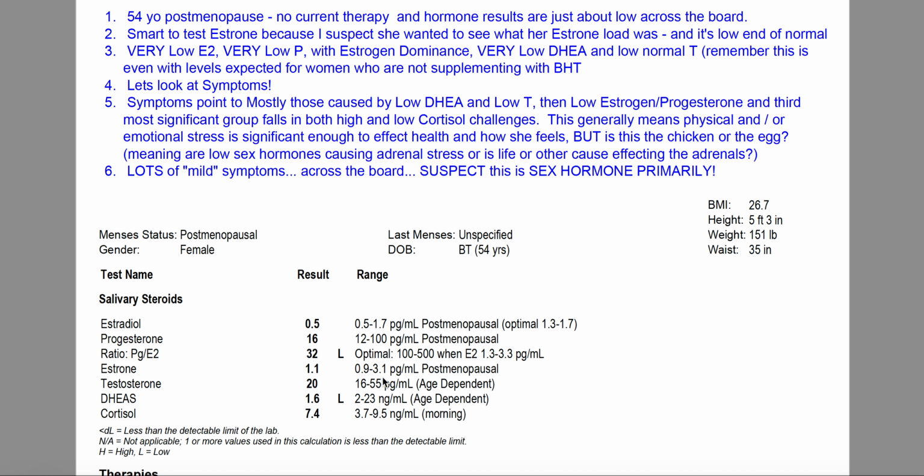Her progesterone is very low end of normal, between 12 and 100, and she's 16. So even with a low normal estrogen, her progesterone to estrogen ratio is low. We want that between 100 and 500, and she's only 32. So she is estrogen dominant, even though her estrogen is at the lower end of normal.